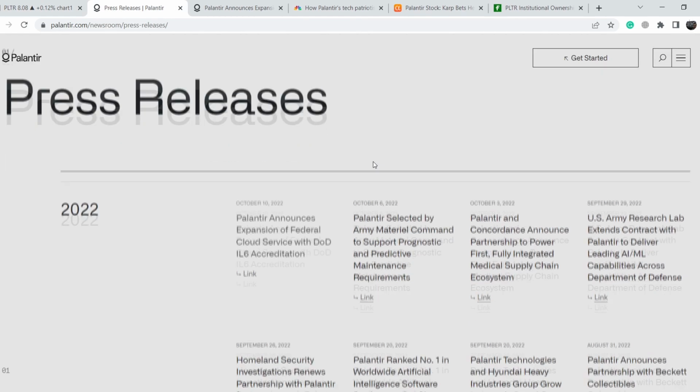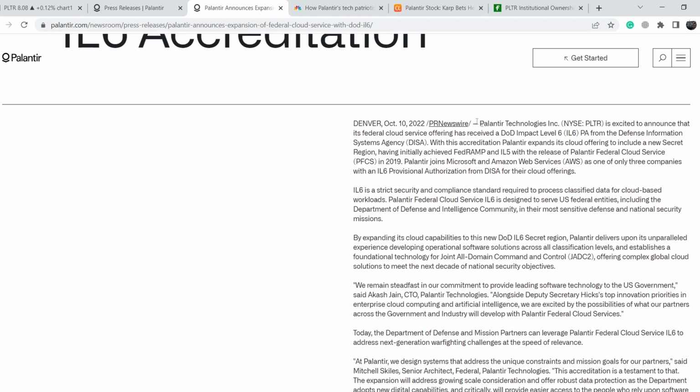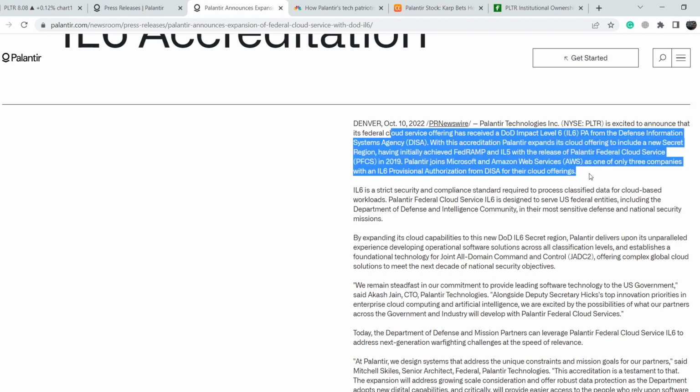Definitely the most important news that might change everything for Palantir is right here. It was published on October the 10th, right after I made my previous video. And it says, Palantir announces expansion of federal cloud service with DoD IL6 accreditation. Let me show you in detail what it means. Palantir is excited to announce that its federal cloud service offering has received a DoD Impact Level 6 PA from the Defense Information Systems Agency. With this accreditation, Palantir expands its cloud offering to include a new secret region, having initially achieved FedRAMP and IL5 with the release of Palantir Federal Cloud Service in 2019.